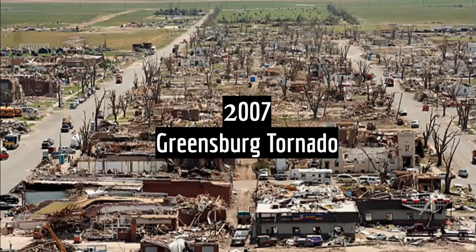Hi, this is Group 50, and today we will be presenting our research for the 2007 Greensburg tornado.